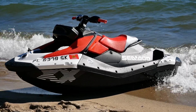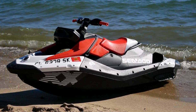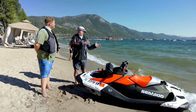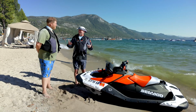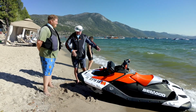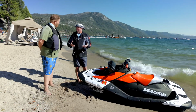Some of the other aspects is the seat is a different style now for the Trixx. It's actually a 1-up. We went from a 2-up to a 1-up, because people aren't doing a lot of tricks with 2 people. So we went to a single seat, so it allows you to dance around the watercraft and try to do a little different kind of tricks.